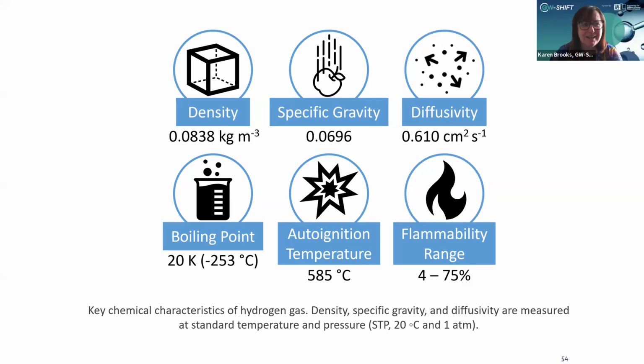Okay, that sounds good. And I guess if it dissipates very easily, then it can be harder to actually capture that. Yes, blessing and a curse. It does dissipate quickly, but then it's harder to detect. Brilliant.